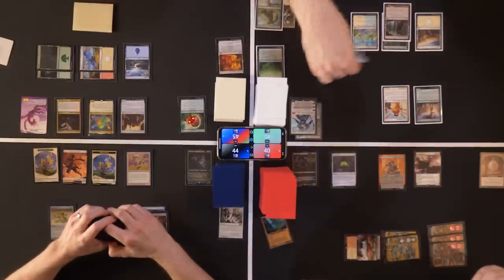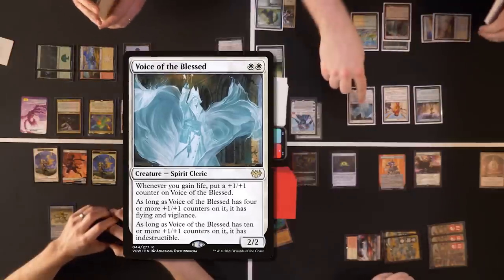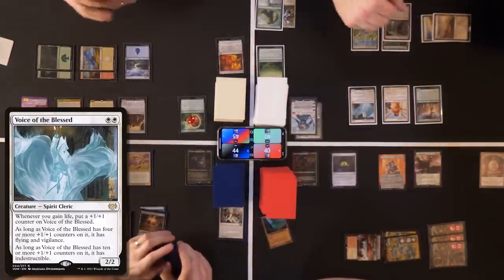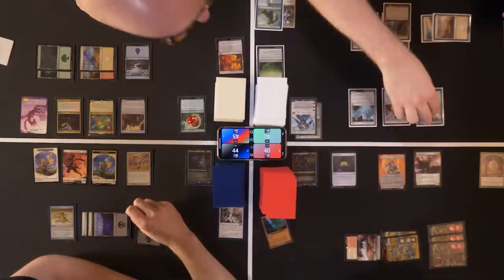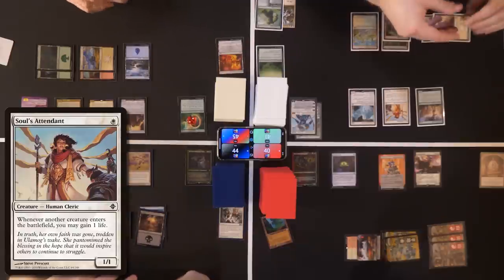And then I'm going to throw down a Voice of the Blessed. And look at this little thigh there, just hanging out under his cloak. I see it. Is that a thigh? Yeah, look at him. When he enters the battlefield, he's going to trigger Soul's Attendant, which is going to gain me a life. And I'm going to put a little counter on him. Okay, nice.